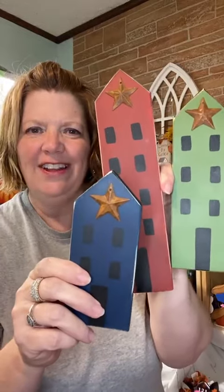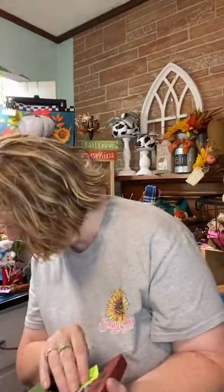I have this set that's got the red, the blue, and green. I think these were 6, 8, and 10 inches tall. If you like this set, it's number 162, and it's $22 for the set of three. Let me see if I can find that one. Or I have another color option for you.